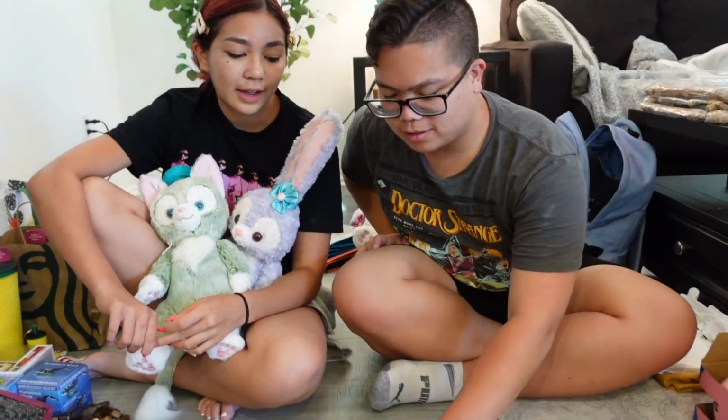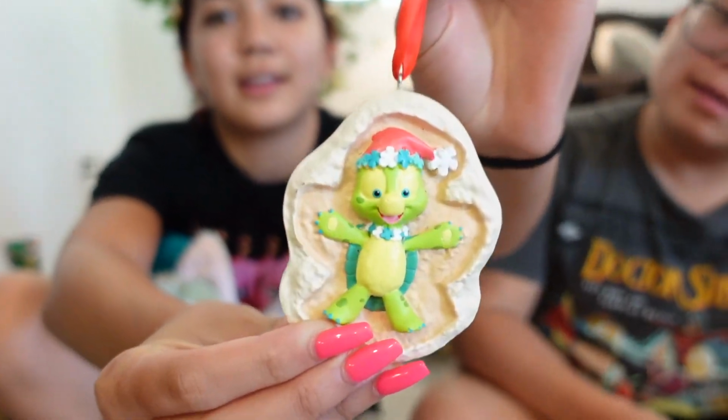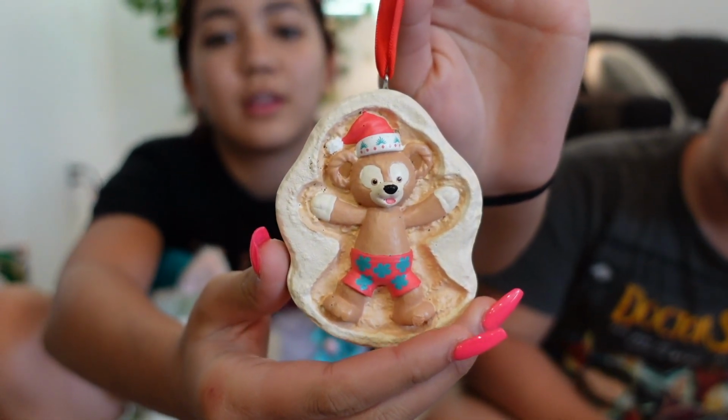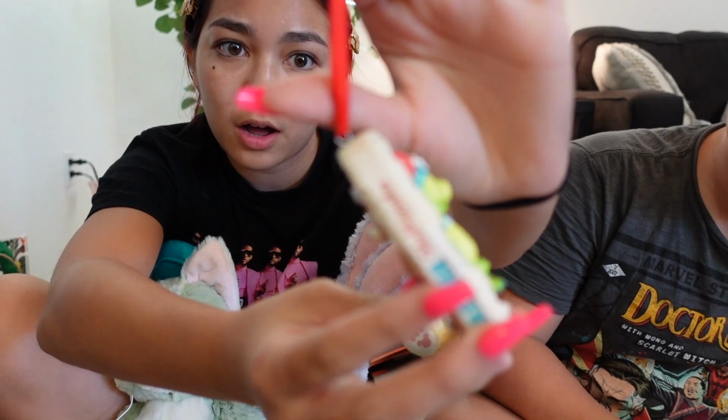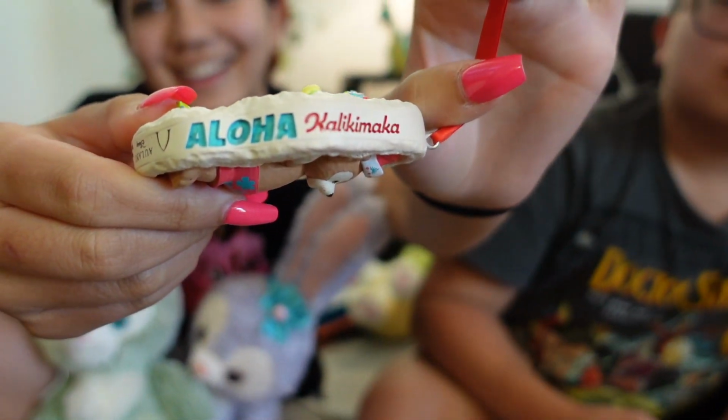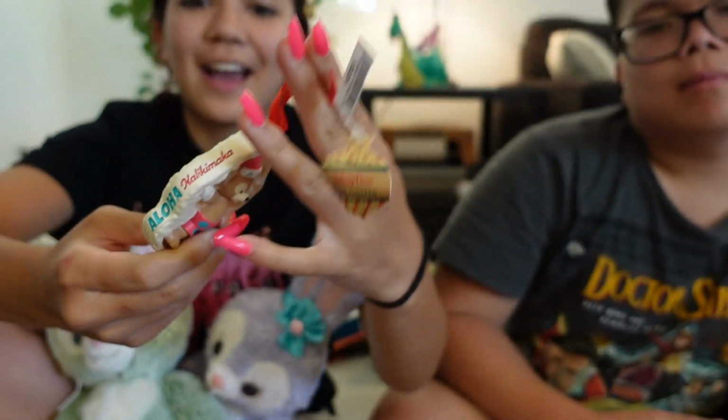Okay, what else did you guys get? Show some of this stuff, Ness. Okay. We got some ornaments. This one is Olu and Duffy in the sand. That's so cute. And what does it say on the side? Aloha Kalikimaka. Yeah, because it's like Christmas. How much is that one?